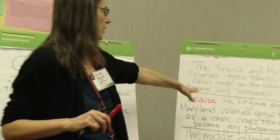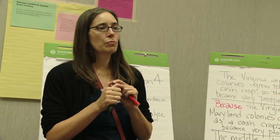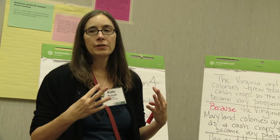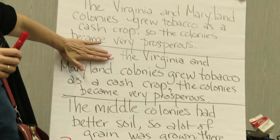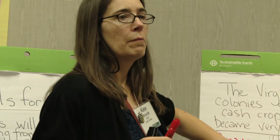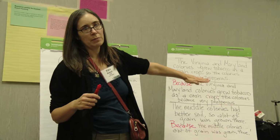So then I'll say to students, the reason that this is not a sentence is because is a dependent clause word. All right, so when you have that in front of a phrase, it's not a sentence. So it would be a sentence if we said the Virginia and Maryland colonies grew tobacco as a cash crop. That would be a sentence. But once we add because, it needs something more. It becomes dependent. It sort of needs to lean on something, if you will.